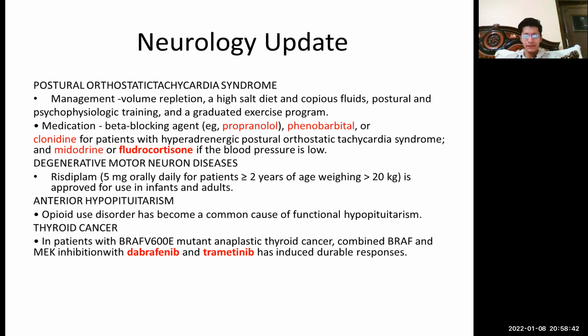Degenerative motor neuron disease. There's a new drug which has been given to infants and adults. It is risdiplam. Okay, so this risdiplam is 5 mg orally daily for the patient who is more than 2 years of age and more than 20 kg. Risdiplam is a new drug which is given in the motor neuron disease of degenerative cause. So if it is degenerative, mostly it will be in the adults only.